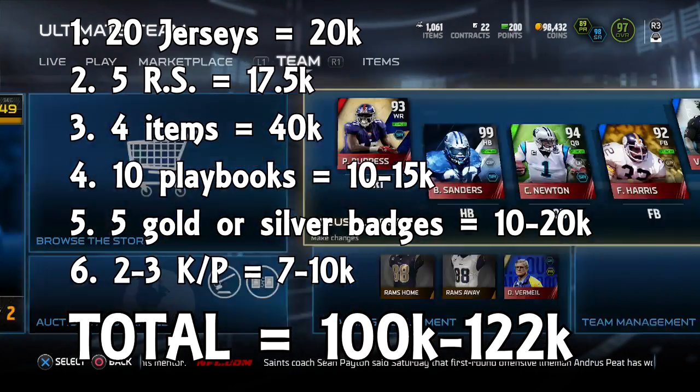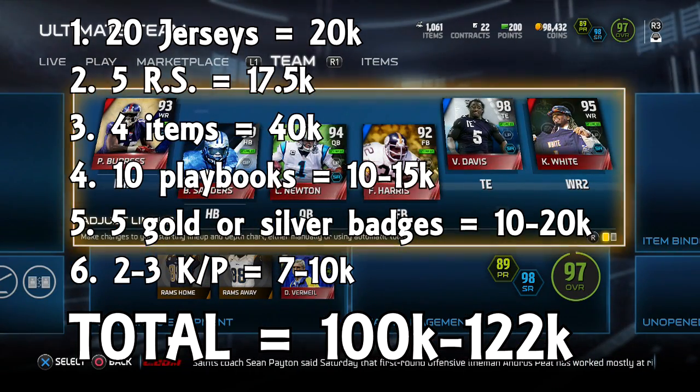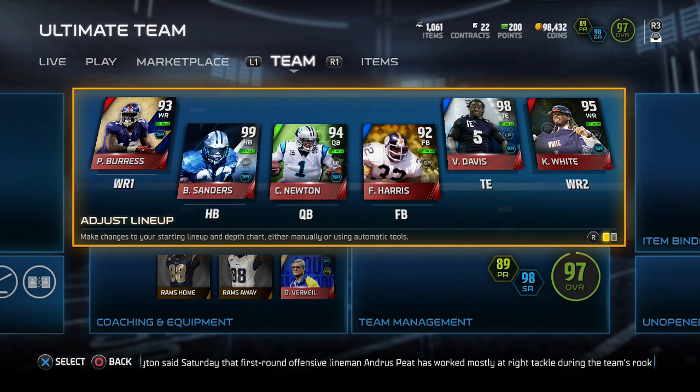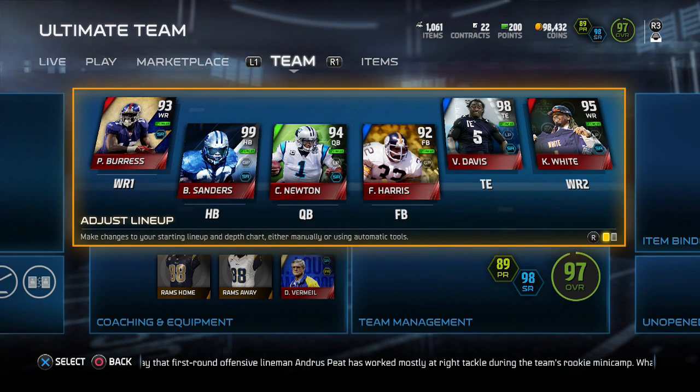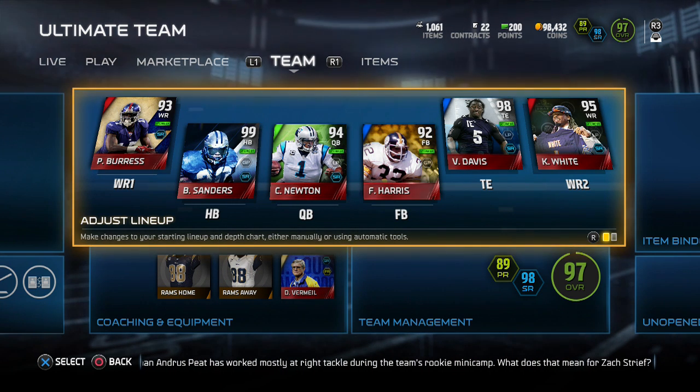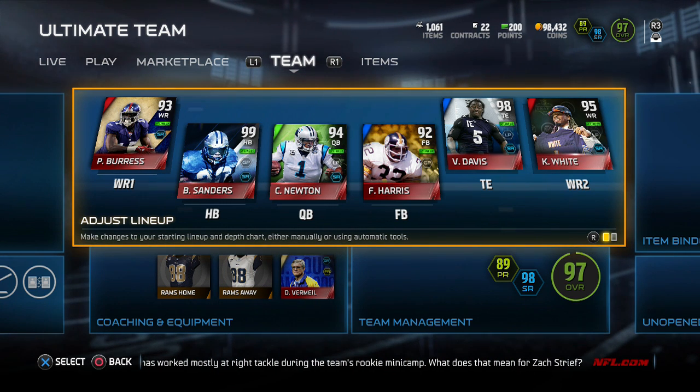So yeah, that's my 6 tips on how you guys can make 100K today. Now, it might take you an hour and a half to do that, but if you spread it out through the day, if you have time to do some in the morning and do some in the evening before you go to sleep, then it'll really work like that.